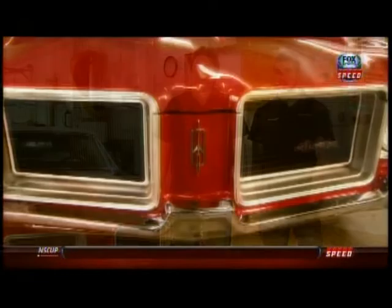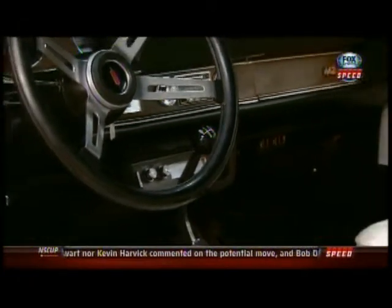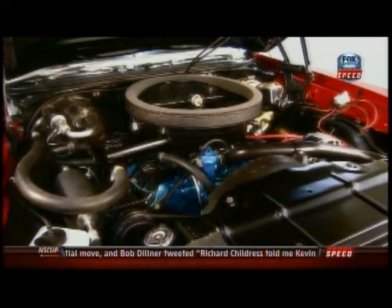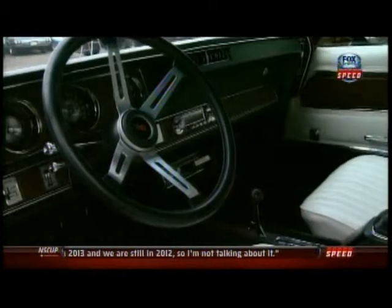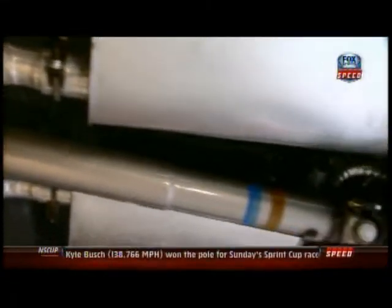We're taking a 1971 442 convertible to the Barrett-Jackson auction, lot number 676. It's a 4-speed car. They only made 183 4-speeds, and this one has air conditioning. It has a lot of options. We're doing a '72 442, lot number 691. This is an automatic. The other two cars are 4-speed. But it has power windows, tilt wheel, black top, white interior. Every nut and bolt, it's a brand new vehicle.